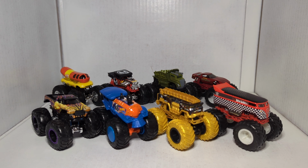So there you go, everybody. That is all 8 of them on display for you right there. Going from the bottom left to the top right, we have a Samson, a Loco Punk, 5 Alarm, the Volkswagen drag bus, sorry, the Oscar Mayer Wienermobile, Bone Shaker, Triceratops, and the Monster Vet. That is pretty cool to see all 8 of them together.